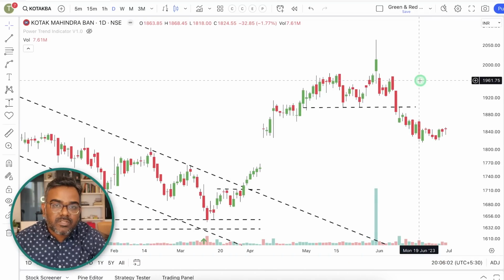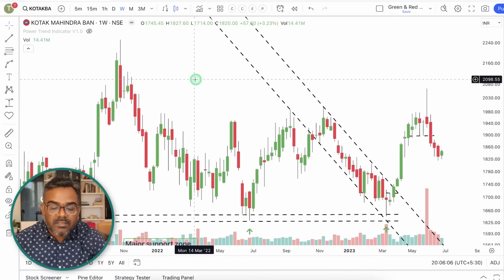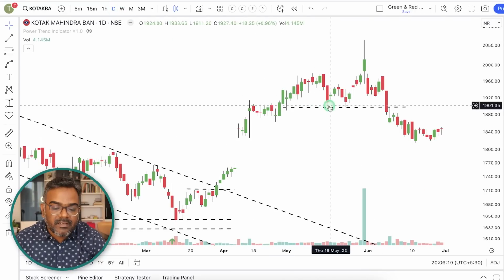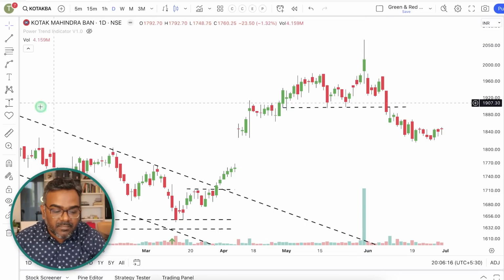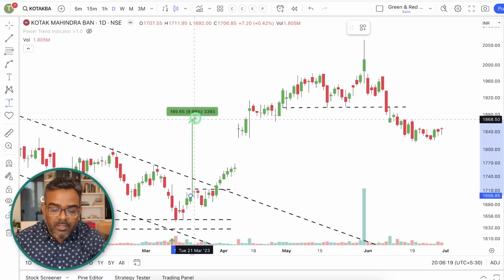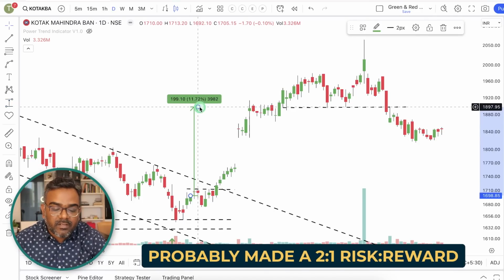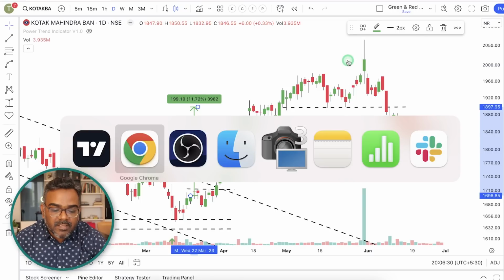Now, if you're an investor, you could still hold on to the stock because on the weekly charts, the stock is still in an uptrend, and there's every chance the stock will eventually head higher. But for a swing trader, you should have definitely exited here at this point, or even if you're a positional trader, because we had a dip, we went up, and then we broke that point. Now, that's how much you would get if you are a positional trader or a swing trader. You would have probably got 11% reward here for a very tiny stop loss, right? So probably twice the risk that you took. So that's the second stock that I discussed.